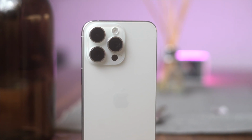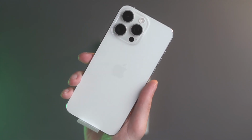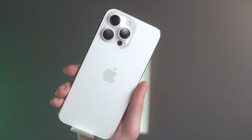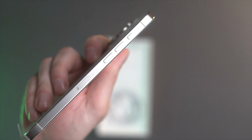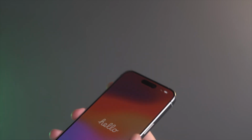However, the iPhone 15 Pro Max goes above and beyond with a slightly larger battery and slightly faster charging at 27 watts. And of course, this is thanks to its MagSafe 2.0 technology, so you can charge your phone quicker and use it for longer during the day.